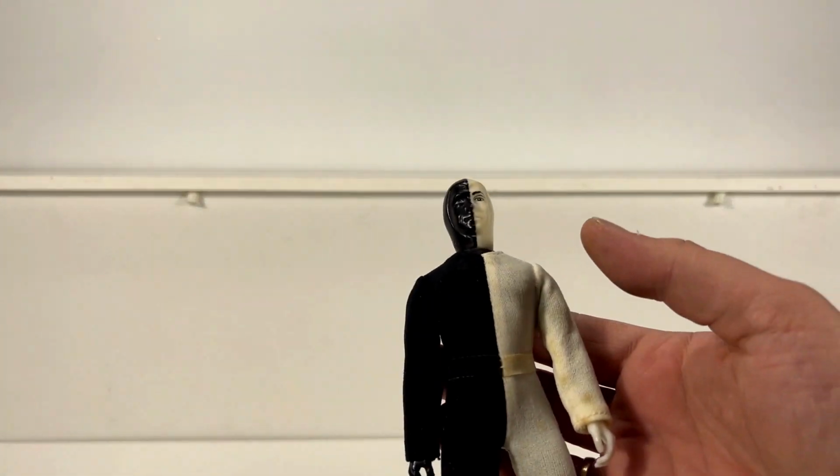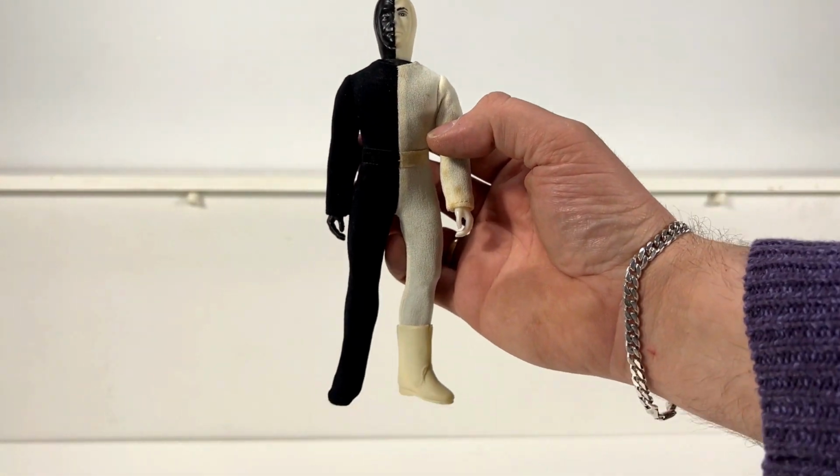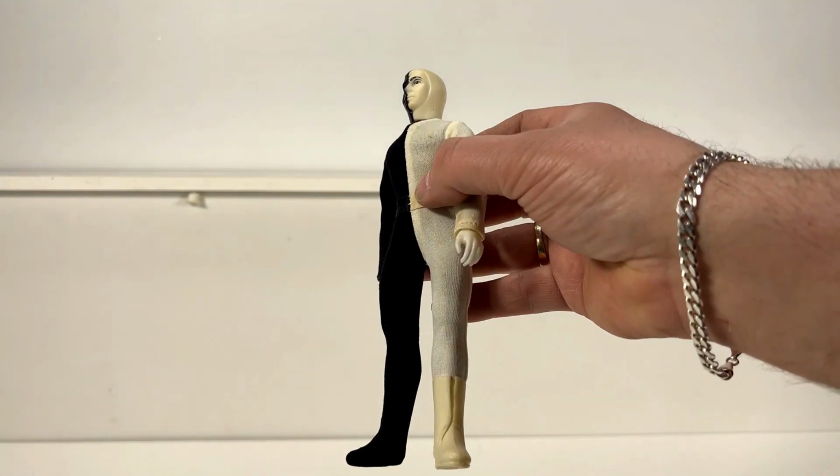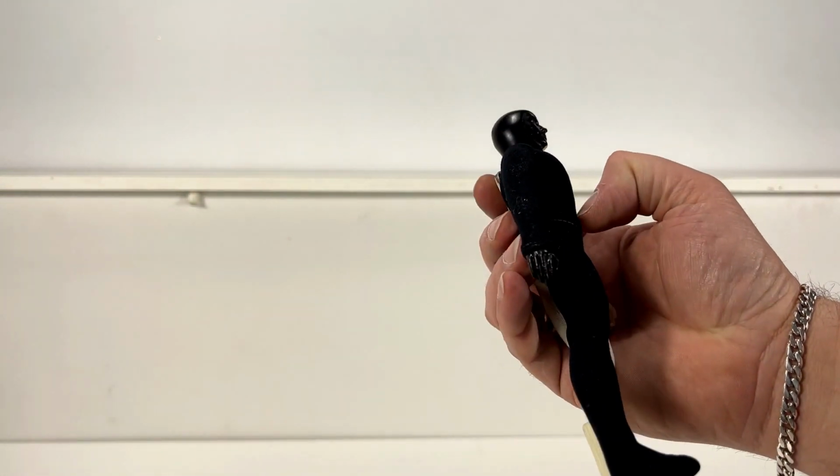I'm going to start with some Star Trek Mego figures. Now these are in varying conditions, some are pretty good, some are a little rough. We have the black and white alien guy, and I'm fairly sure someone will be able to tell me his name. There we go. Now he's got one boot which is cracked, and he's missing the other boot.